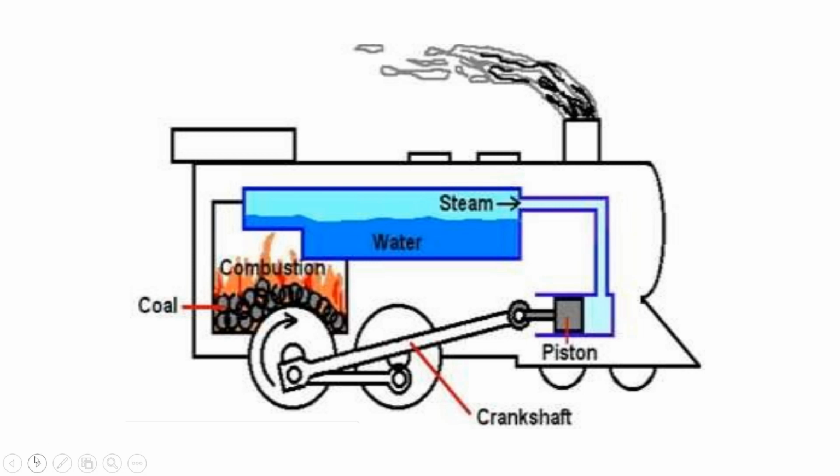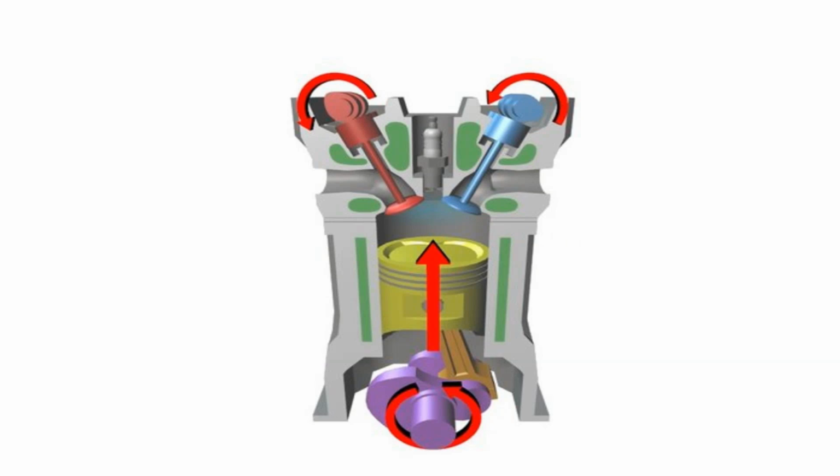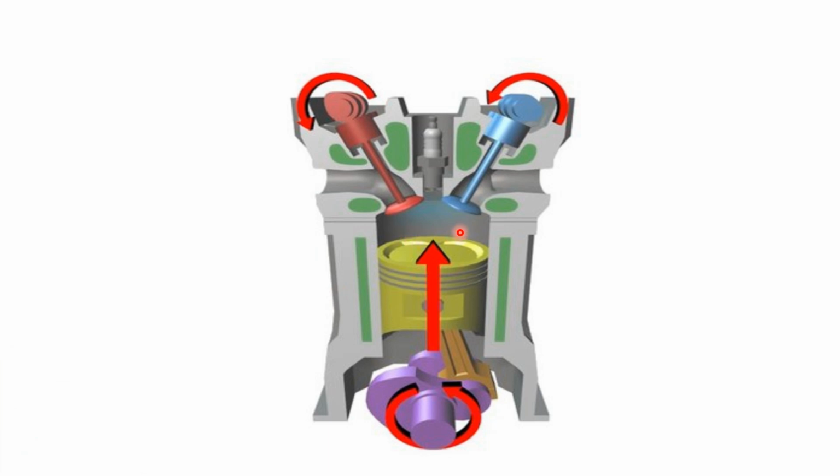In internal combustion engine, the fuel burns inside the cylinder. Here we can see this is a closed enclosure where mixture of air and fuel burns and produces heat energy, which forces this piston to move down, and by reciprocating movement of this piston, this crankshaft rotates and we get the output in terms of rotation of this crankshaft.